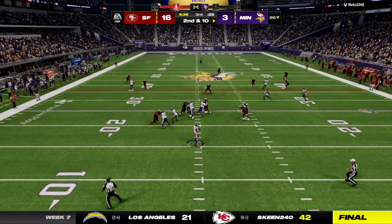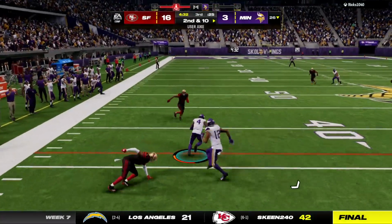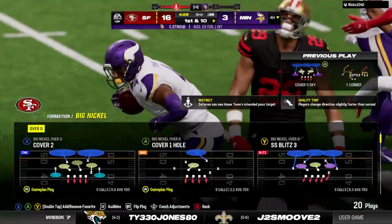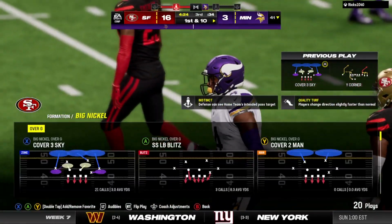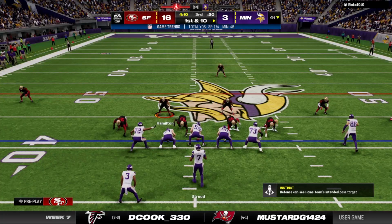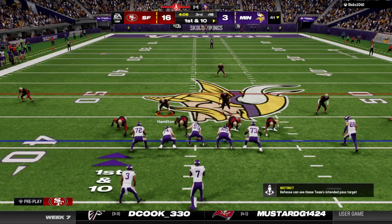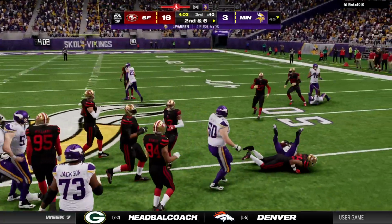Stroud working out of the gun. This one complete to Curtis Samuel. And they get him down, but not before he takes it across the 40-yard line. He'll get 15 and a Vikings first down. And that's one of the better plays we've seen this offense put together so far. They haven't been able to get on track much at all. But listen, they're only down a couple of scores with the rest of this quarter and the entire fourth remaining. So, stranger things have happened.